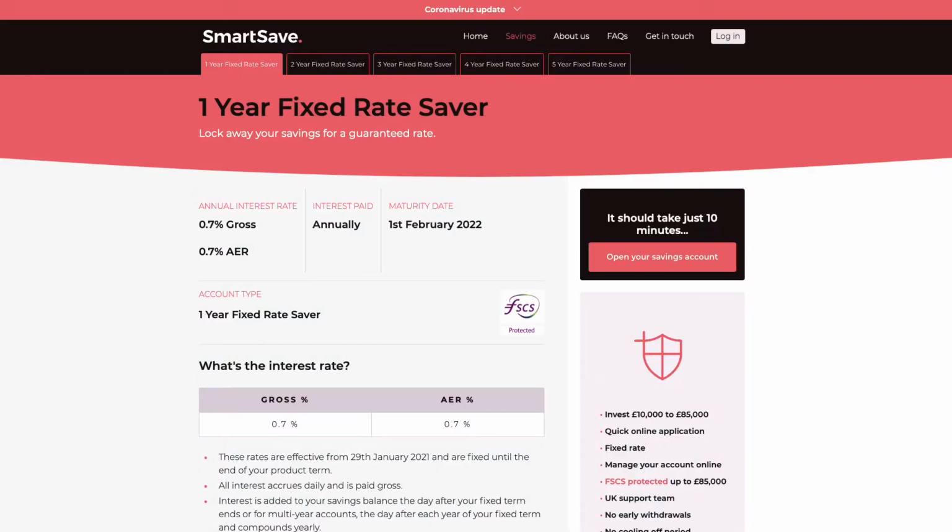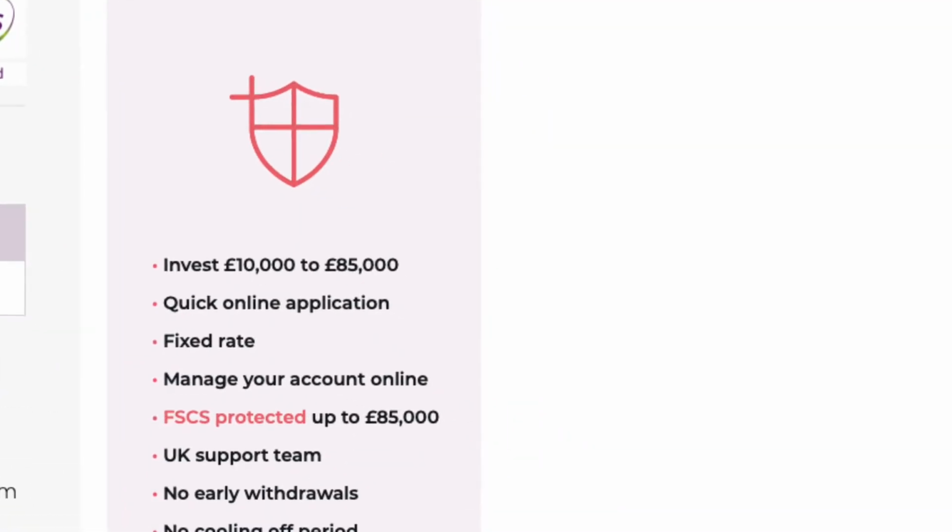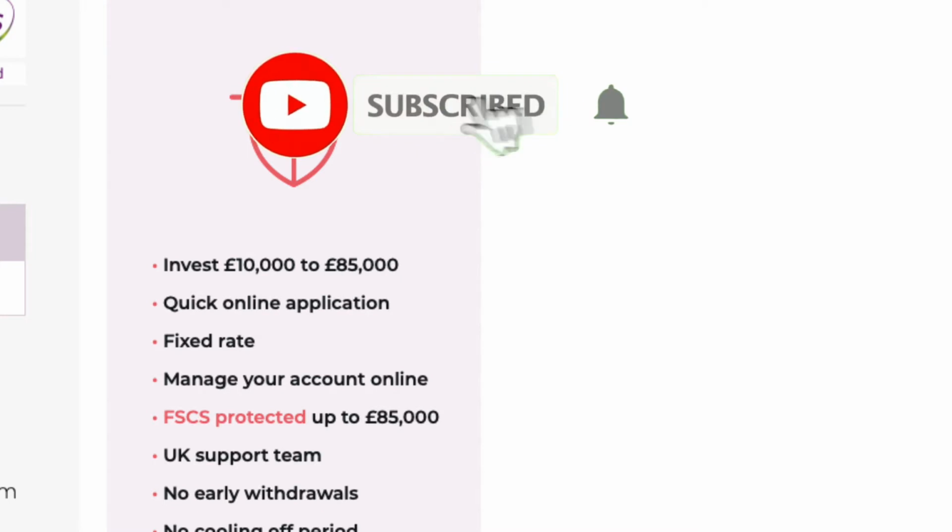Next, let's move on to the fixed rate accounts. So the highest interest rate 1-year fixed rate account I've been able to find is with Smartsave. That gives you 0.7% annually. Interest is paid on maturity and it's a fixed rate account. You can invest from £10,000 up to £85,000 on this particular account.